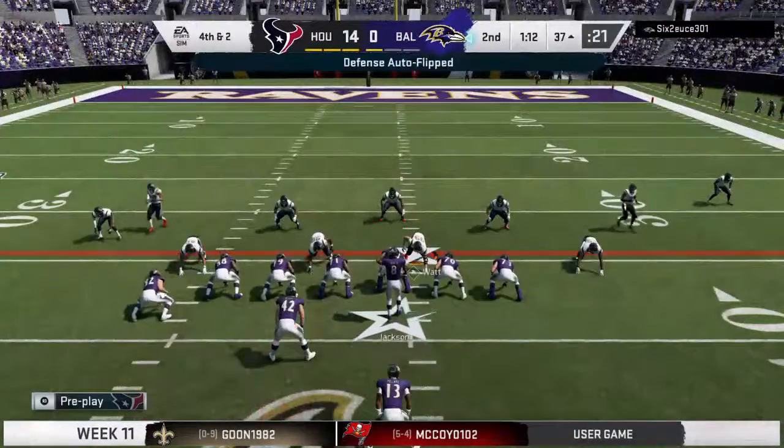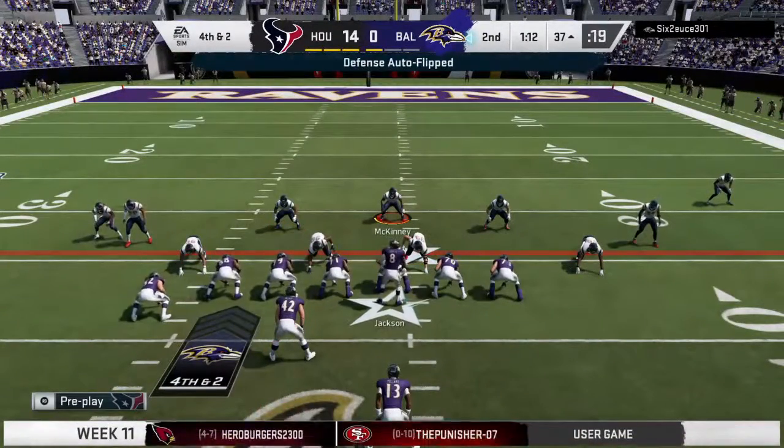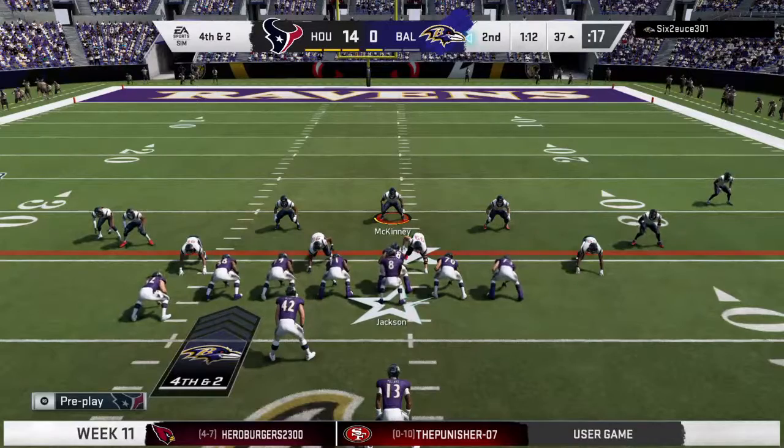This would have been a 54-yard boot had they tried a field goal, but they will not try a field goal. They're going for it. Watch the shift. Watch the shift.